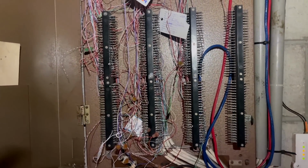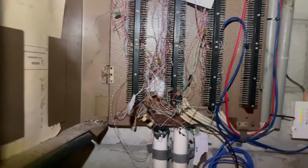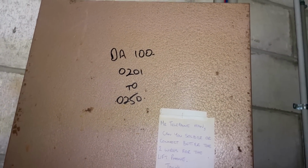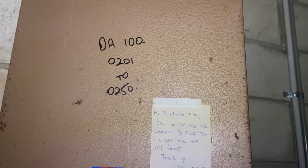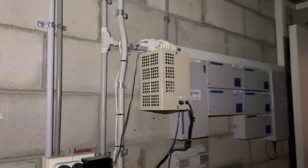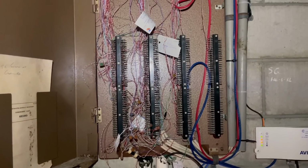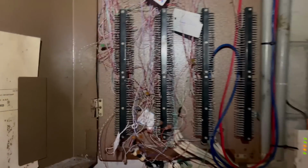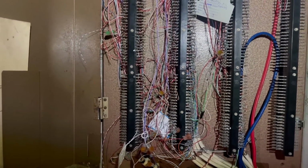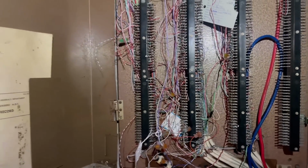Okay, so I've come down to the MDF frame. This is where we were told it would be. So you can see here, it's coming out of DA10, and we've got the pair range from 201 to 250, so a 50 pair coming in. Can you notice anything about this room? There's no fibre cables, right? And this is supposed to be fibre to the basement, right? FTTB, because she's got no FTTC connection device, so it's obviously not fibre to the curb.